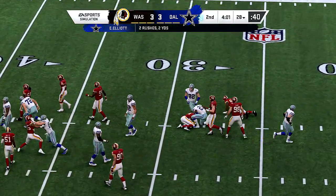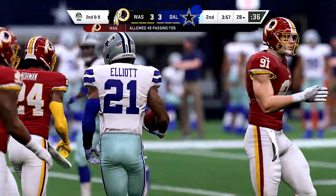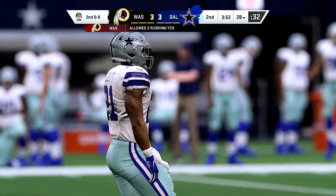Not easily done. The first down carry by Elliott doesn't amount to much as he'll get forward for about a couple. 2 yards on the pickup there. It'll be 2nd and 8.